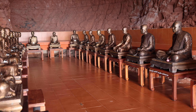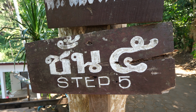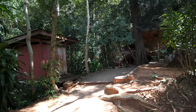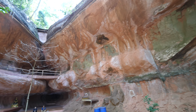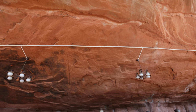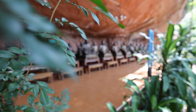All right, I'm gonna continue in this direction, circling around the mountain. This is the 5th level, and we're wrapping around the side of the rock, the side of the mountain. And I keep meeting people along the way that say the 6th level is the most spectacular, kind of scary, but the most spectacular, the most beautiful. And then just the peacefulness, the quietness, the nature.